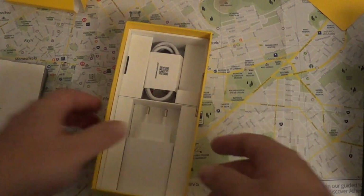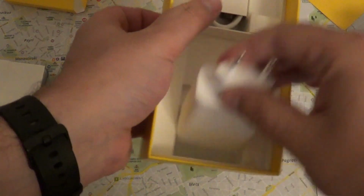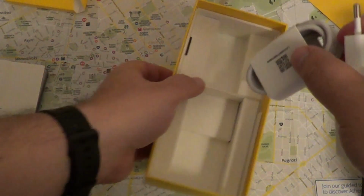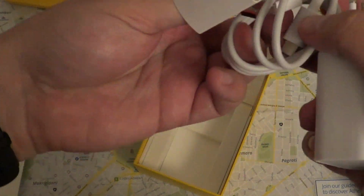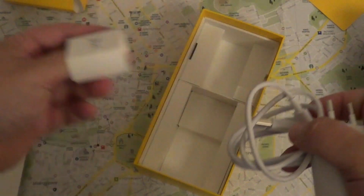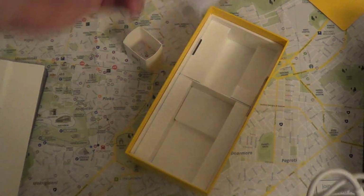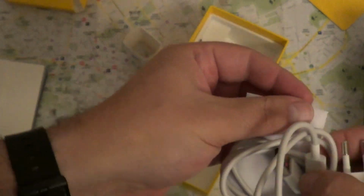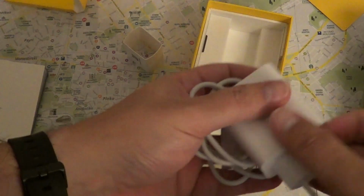Also, before we see the phone, it comes with a charger. It's a quite hefty one, and it comes also with a plug. Okay, it's a USB type C, I believe. And what else does it come with? Oh, it also comes with this thing here, which is a USB type C to 3.5 millimeter adapter, so you can put your old school headphones to this.